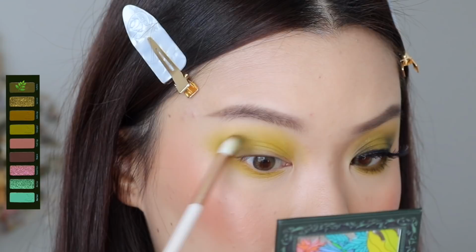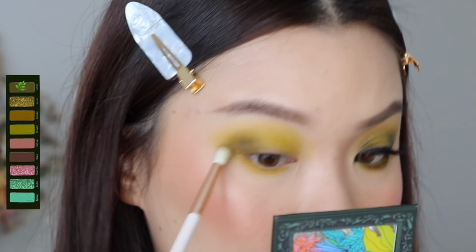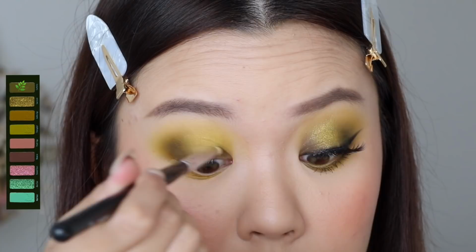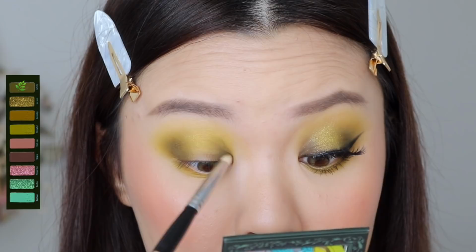This one's also very pigmented. That's just Kaleidos's formulation. It's so pigmented but very easy to blend out, but you just want to make sure you are taking your time. There's no rush. I think the more time you take on your eyeshadows, the more blended it looks. So we're also going to take that same shadow into the inner third of our eyes. I'm going to take this on a pencil brush because my inner corners are a little bit folded, so I want to make sure I'm getting it all the way into that inner third.